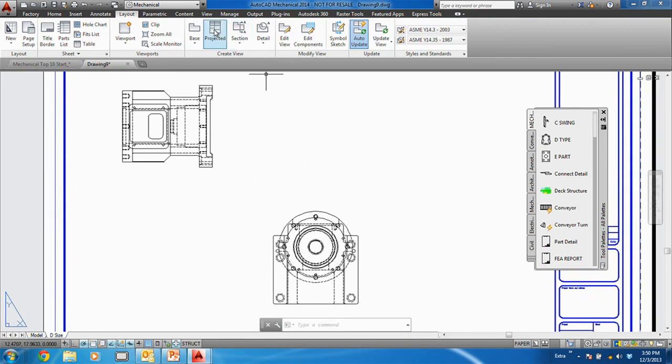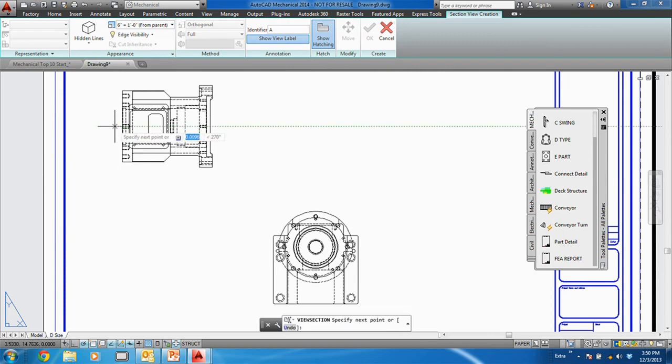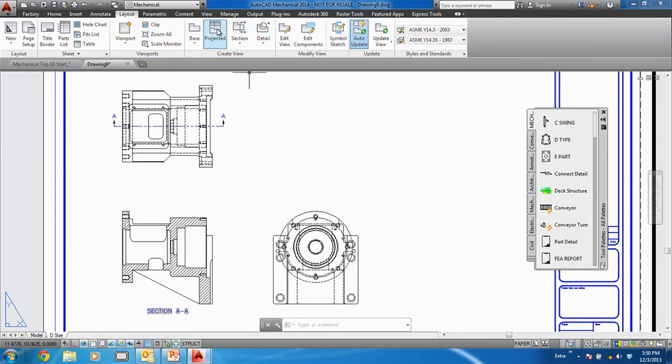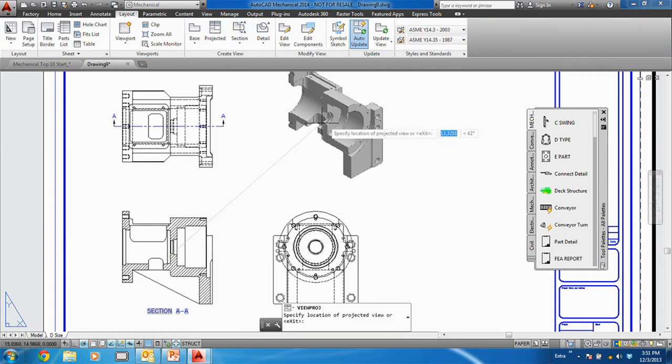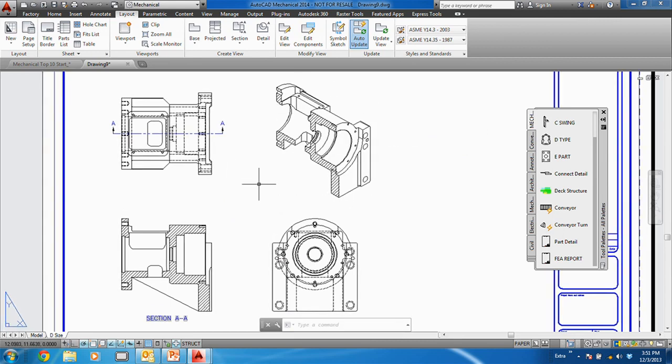But I do want to show you the projected view. Let's do a section view. I'm going to section view here, right through the center of the part. We'll drop off our section view. And then I'm also going to do another projected view of the isometric view. So it does all the hatching for me.